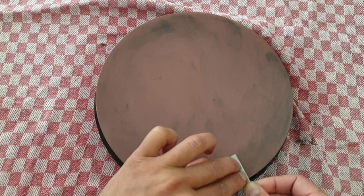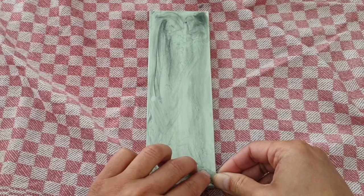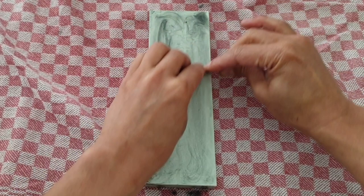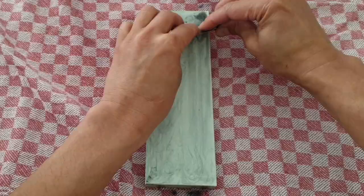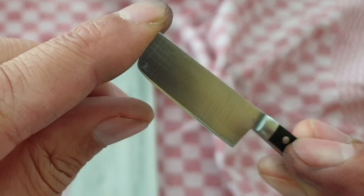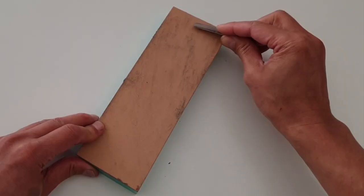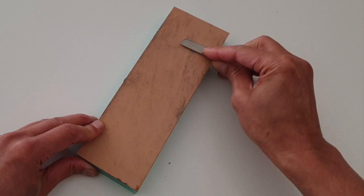So after I put a pretty decent edge on it on my 3K stone, I took it to my Snow White. I didn't repeat the whole sharpening process, I just dropped it on both sides, counting down from 10 strokes per side of the blade. Then a few strops on my Jendai Kangaroo leather strop, and that should be that.